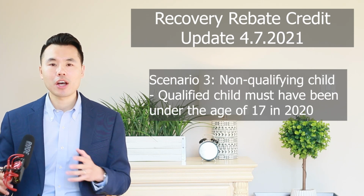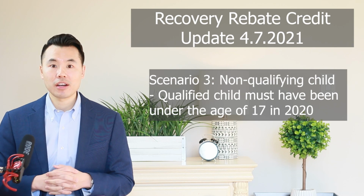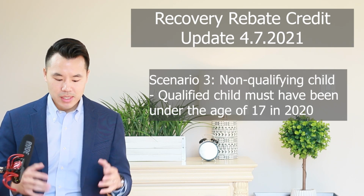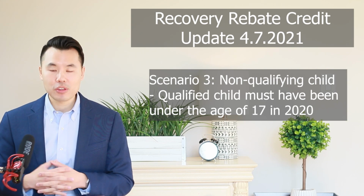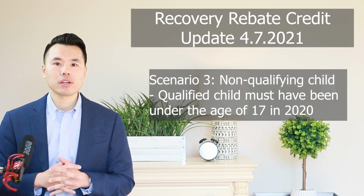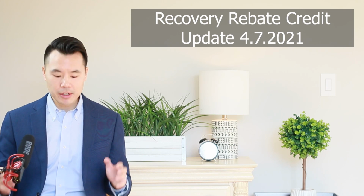Okay, so your child must have been under the age of 17 for the 2020 year in its entirety. In order to be a qualifying child for the credit, once again, your child must have been under age 17 as of December 31st, 2020. Okay, so your qualifying child had to have been 16 or younger for the 2020 year.